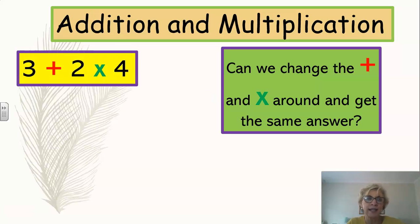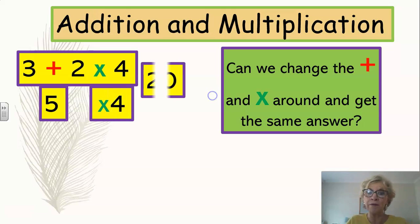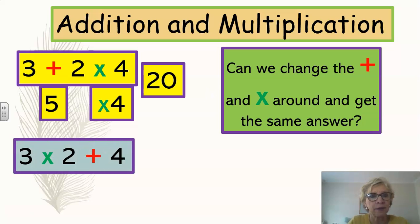I'm going to use exactly the same example. 3 plus 2 multiplied by 4. And we do it in 2 steps. 3 plus 2 is 5. Multiplied by 4 is 20. Now I'm going to swap around add and multiply. Let's see what happens. 3 times 2 plus 4.